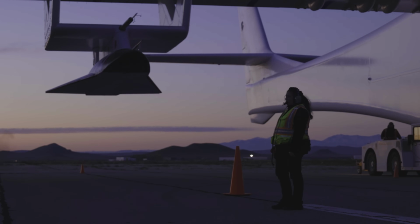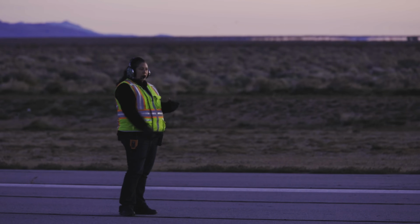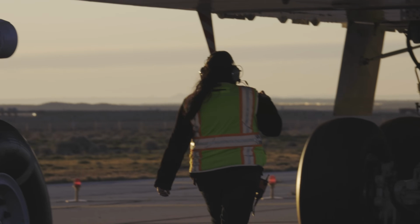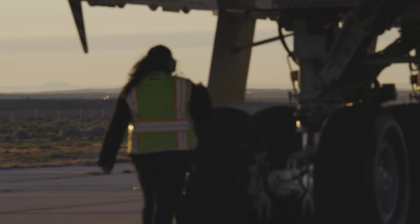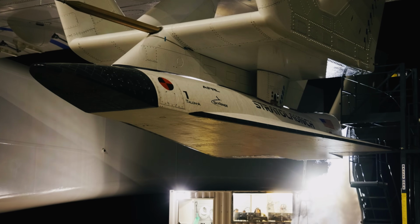The Talon program, we've done this dance a few times. We did a lot of practicing, so it's very coordinated. Everybody knows exactly their place. We're very focused on what we're doing. We all know what we need to do, and it's a very professional attitude in the beginning. So much prep goes into launch day.